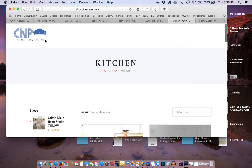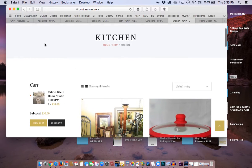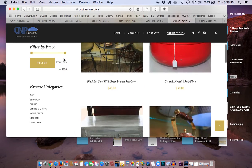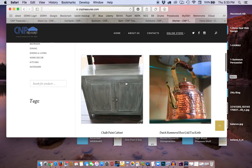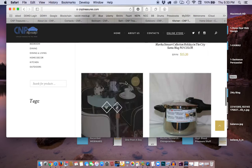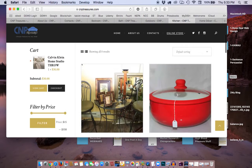Now, just to point out something, going back to your logo, you can see here it's on a white background, but the white text under here is invisible. That's why you should have one that fits on a white background and one that fits on a black background. The kitchen content here is very good. It's very colorful, very interesting. The way this is set up, this is good.